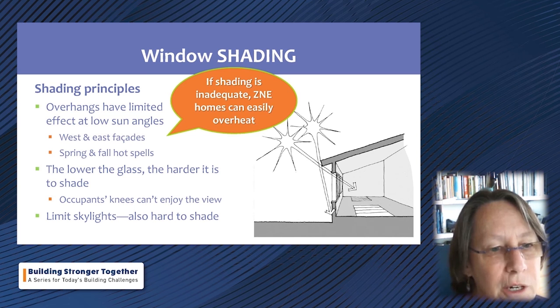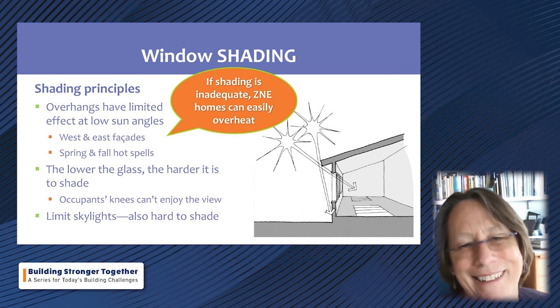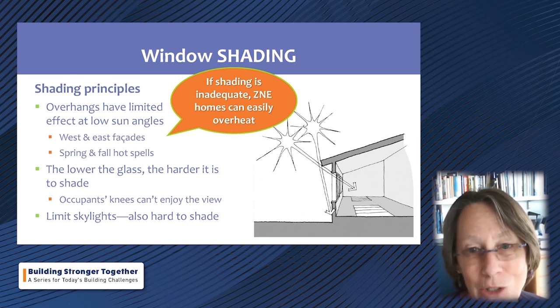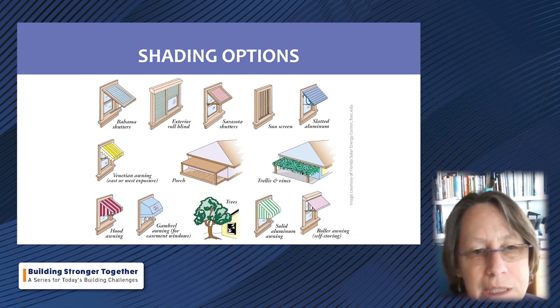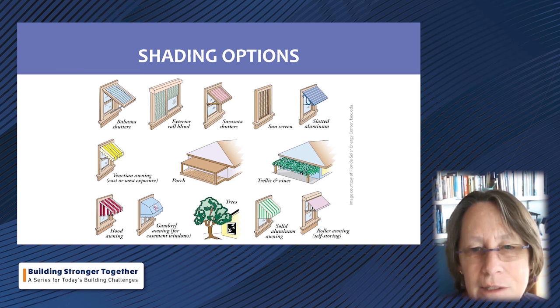So hugely important. Okay, and similarly, skylights. A lot of people love skylights. I say, really, you want to poke holes in your roof? Not just a moisture liability, but also can be a huge thermal liability. So I like skylights where you really don't have another good option. And here's a really nice graphic from the Florida Solar Energy Center showing a lot of different shading strategies.